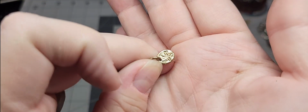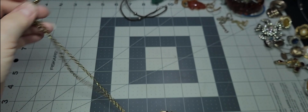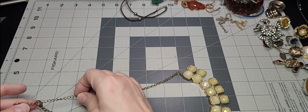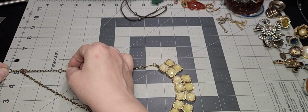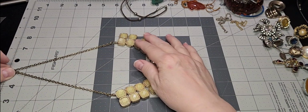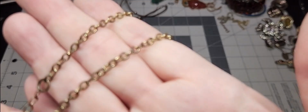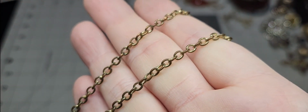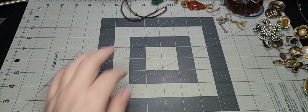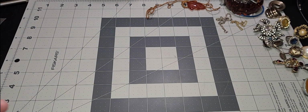This I want to say is Vera Wang, or maybe Vera for Vera Wang. It does have some wear to the chain. The color tone is missing. So, a 3-inch extender on a 16-inch necklace, but it's got quite a bit of tone loss. So we'll just go ahead and put that one into the craft box. There we go.